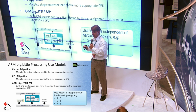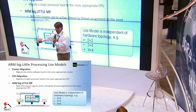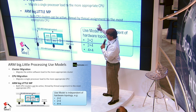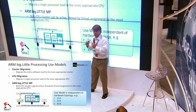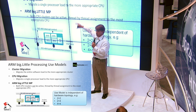And from a power standpoint, if you can run something on an A7, you're always better off in terms of energy savings. If you can fit something on A7, run it there. So in terms of how these get deployed, you can build the same silicon, build the same Big Little SoC and support any of these modes. So, a 2+2 Big Little SoC can support any of these software modes.